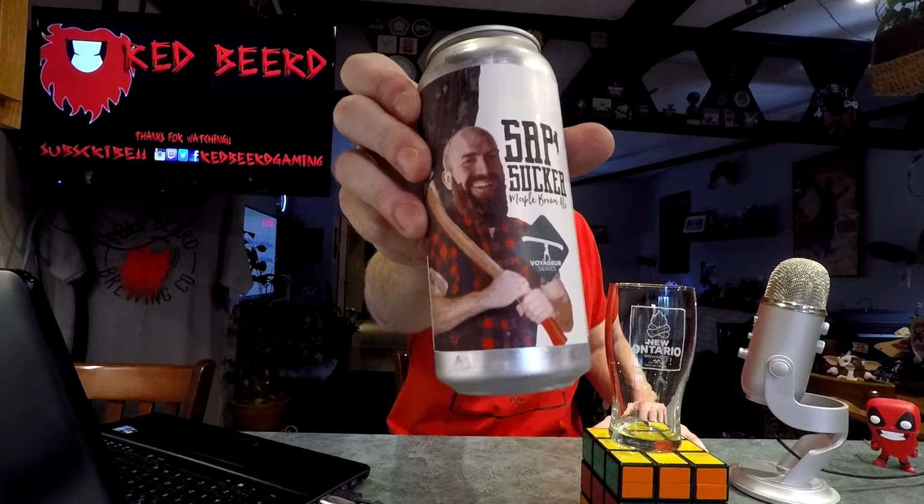Today, we've got a can of Sapsucker Maple Brown Ale by the New Ontario Brewing Company, my hometown brewery. This is a beer that they made last year. Last year when they made it, Luke, who's on the can here, friend of mine, was the guest. He actually doesn't work at the brewery anymore, but he still allowed them to use his beautiful face for the can. They were in pop-top bottles last year. I have it up there somewhere. But apparently this year they used twice as much maple syrup. So, looking forward to some tastiness. Let's crack her open and see what we've got.